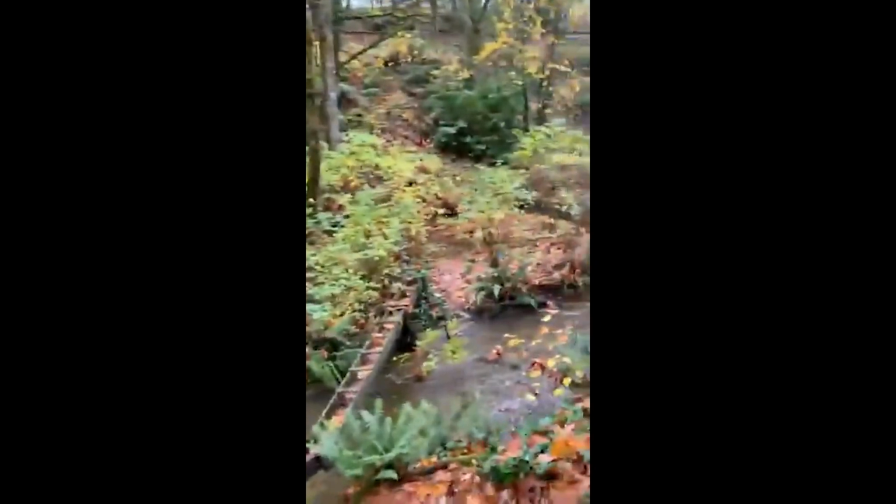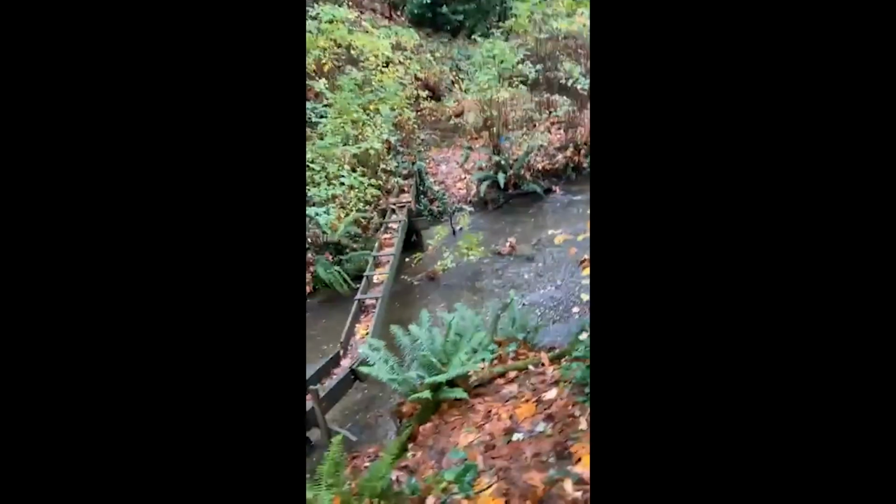I love this cluster of three. There are three Douglas fir trees all growing together, and my son calls them the tree amigos, and I just love that.